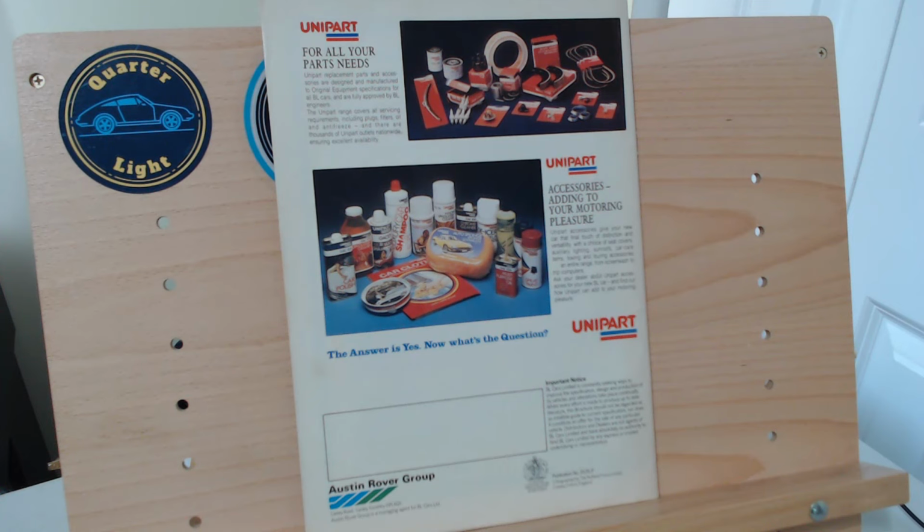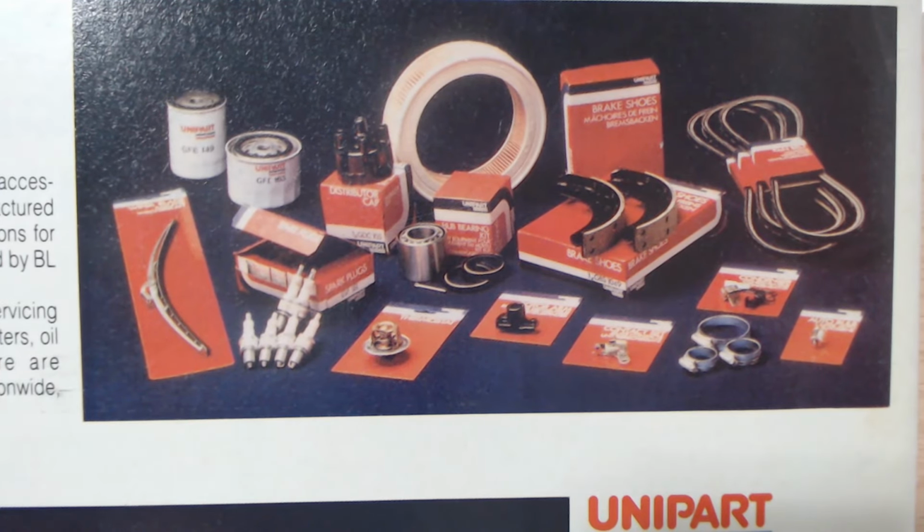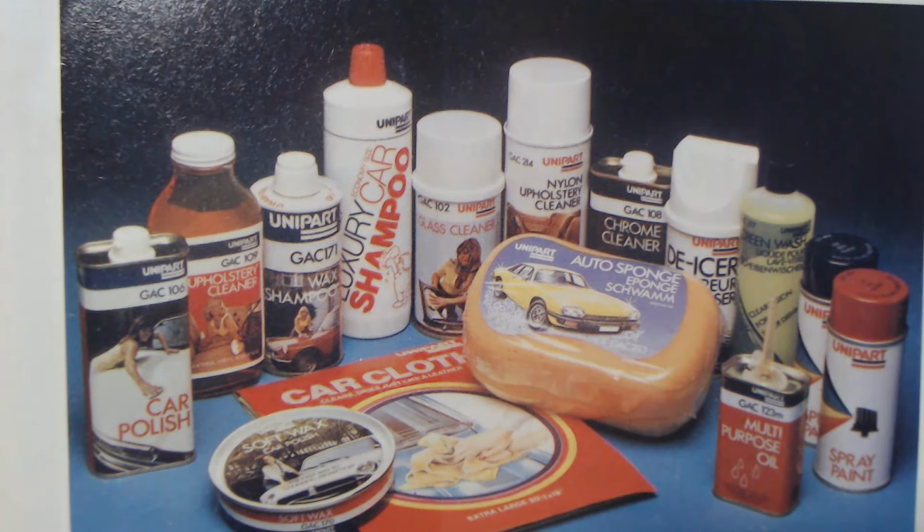Might be interesting just to zoom in on these images just for nostalgia, if nothing else. Okay, so this is quite a nice little image, isn't it? Filters, brake pads, etc., fan belts, Jubilee clips. Nice little image there, and then the accessories. All sorts of bits and pieces there, isn't there? Car polish, upholstery cleaner, shampoos, even an auto sponge with a picture of a Jag on there. So very interesting little images.